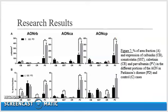So, the team found higher expression of parvalbumin in the neural cell bodies of all of the AON divisions of PD cases compared with controls. And you can see this in the top part of figure 7 there, where the PD column for parvalbumin is significantly higher than control for all of them. Their p value for this portion there, which is labeled PV, was 0.00001 or less for each of them. So, very significant.